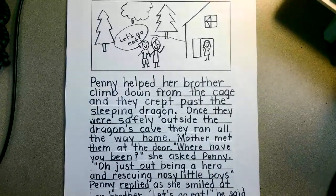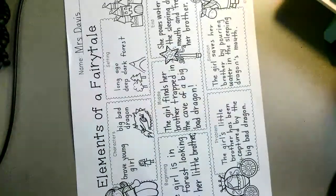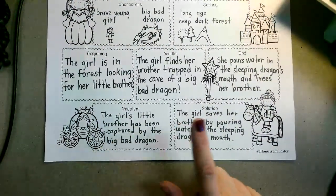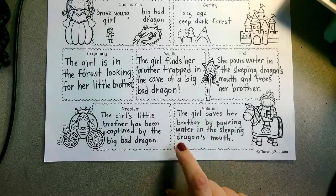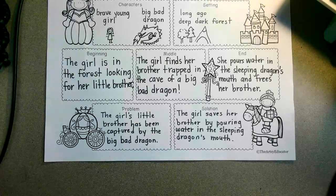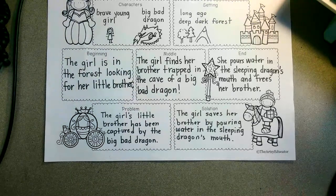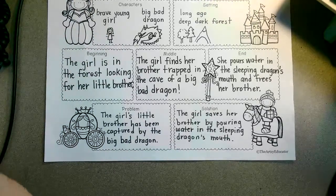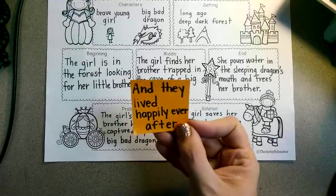So today, writers, I want you to think about your story. Think about the problem that you have for your story, and the solution or resolution. How is your character going to fix or solve their problem? And how can you write a happy ending for your character? And don't forget, you may want to include that storytelling phrase, and they lived happily ever after.